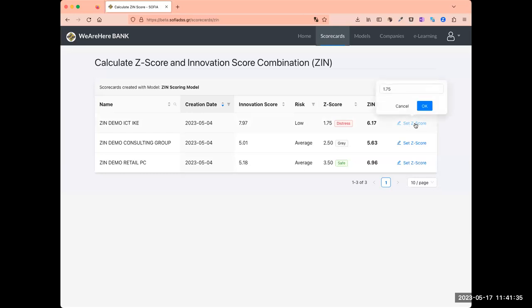So if I click here Z-score and change it, let's say to 1.85, we can see that the combination is being changed. The Z-score is now in the gray zone, and we have this combination indicator calculated automatically by our system by combining these 2 scores, the innovation score and the Z-score.